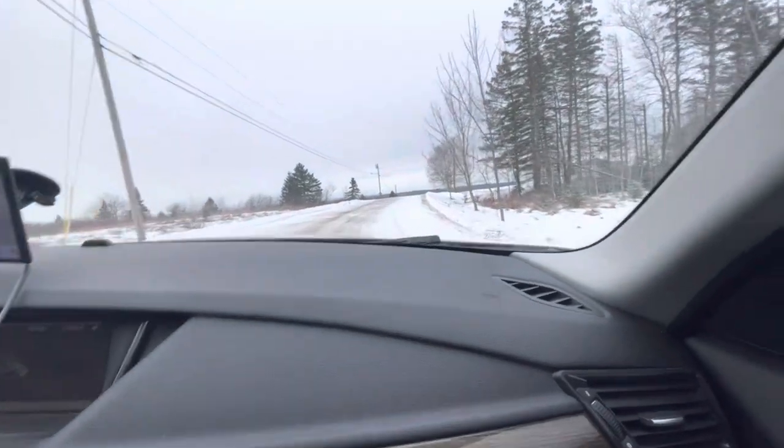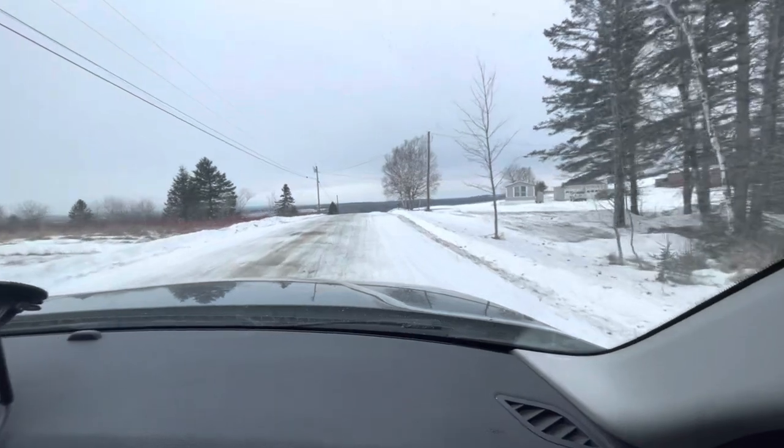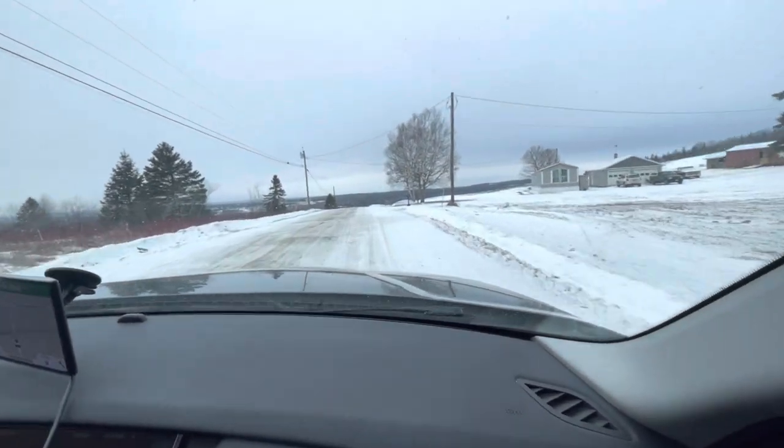Here's the roads. They don't look too bad, but they hadn't scraped them or anything today. I don't guess they really have to. It's pretty light snow.